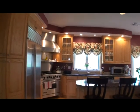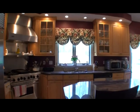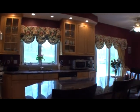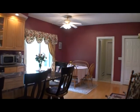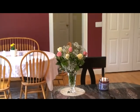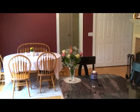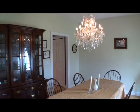chef's kitchen, with custom-built cabinets to ceiling, recessed lights, sub-zero refrigerator, Viking 6-burner gas convection oven, stove with griddle, new dishwasher, hot water dispenser, and large rose black Brazilian granite island with 4 beautiful black bar stools, perfect for entertaining.